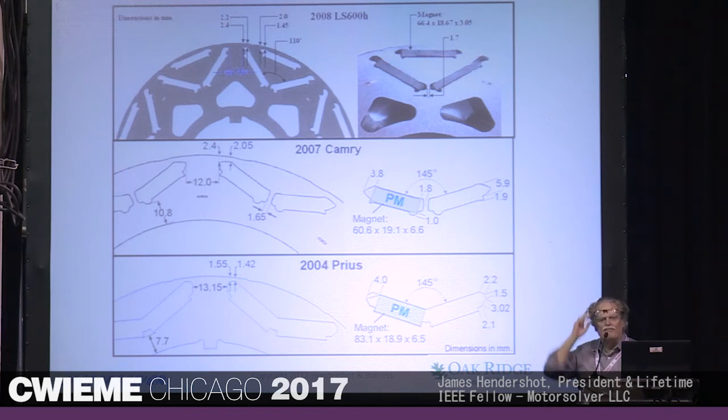Like the 2004 Prius, its max speed was 5,600 RPM. By the time they got to the 2010, they were up to 13,300. So they had to thicken this up a bit, and they had to add this. The 2004 didn't have that web in there. The slots came together and the magnet corners touched. You see, but in 2010 they had to have that. So everybody adds that now. Okay?